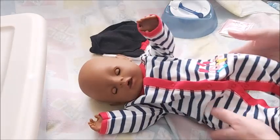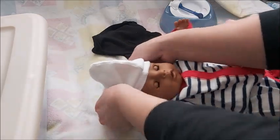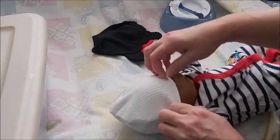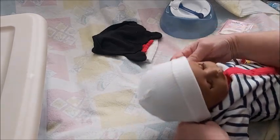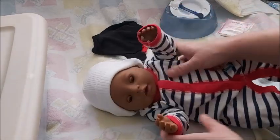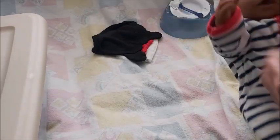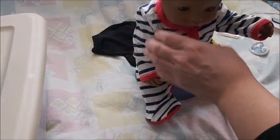So yeah, preemie works. I shouldn't. My other bin of hats is downstairs. I don't really want to. I guess this is probably the best size for him now. It's not my favorite hat right now, but I wonder if he could just like sit in here, if that could be a seat.